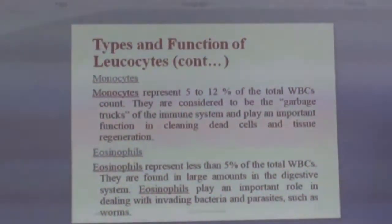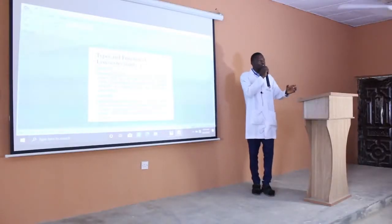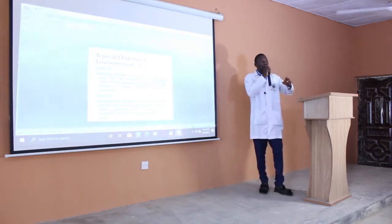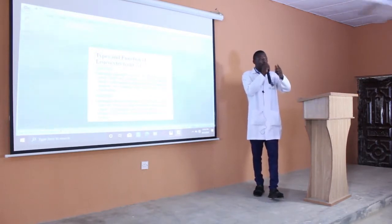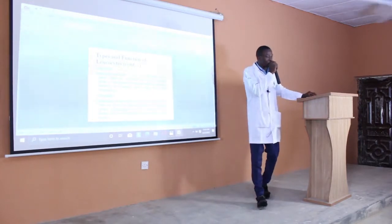As you all know, if a quarrel breaks out between enemies, it's either you kill me or I kill you. So after the war between the neutrophil and the virus has taken place, it will now alert the other cells in the body, to let them be aware of what is going on in a particular part of the body.